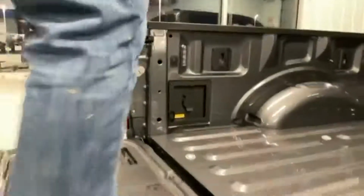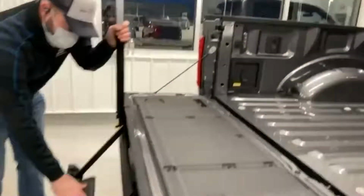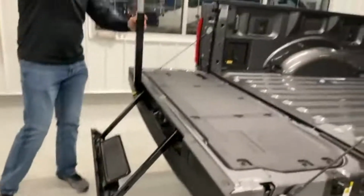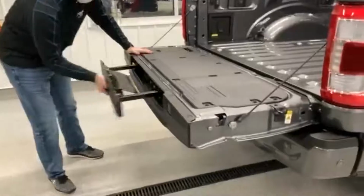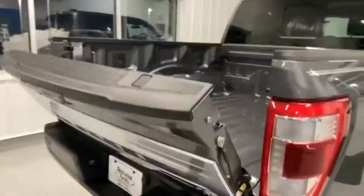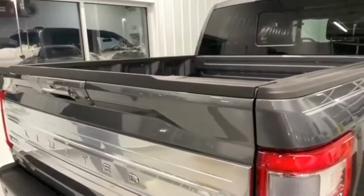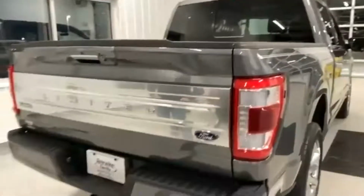Coming off the tailgate, pretty nice. This is a non-slip surface here, real abrasive, so your shoes shouldn't slip on it. This comes down, pulls back in, comes up, back, hit a button, goes back up. Fantastic. That tailgate step really allows for great ease of access into that bed, whether you're towing, strapping things down, loading things up. Absolutely.